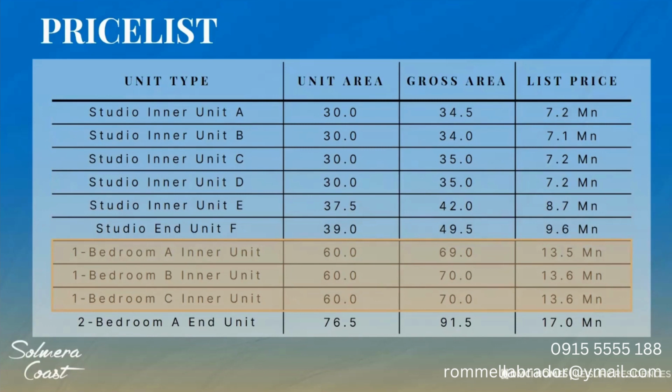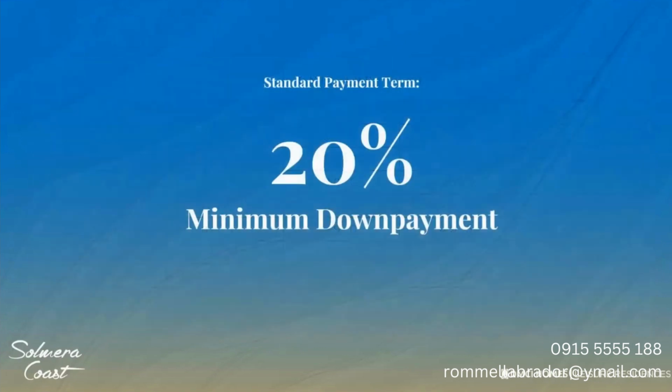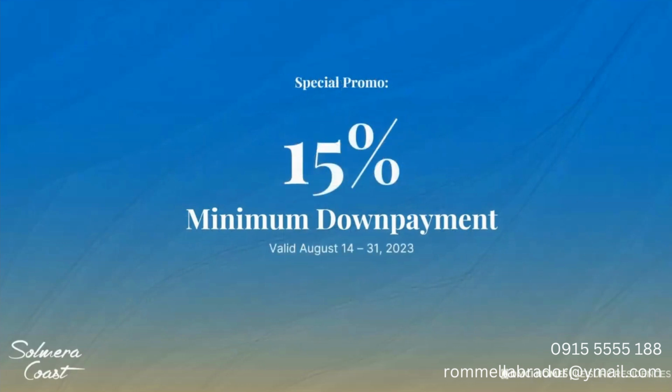So for our standard down payment, we have 20% of the total contract price. However, we are offering a special promo of 15% minimum down payment. However, this will only be valid from August 14 to 31 of 2023. So ano po ba makukuha natin pag nag-avail tayo ng minimum down payment promo? The unit owners may also get a vacation pass promo. So how does this work?